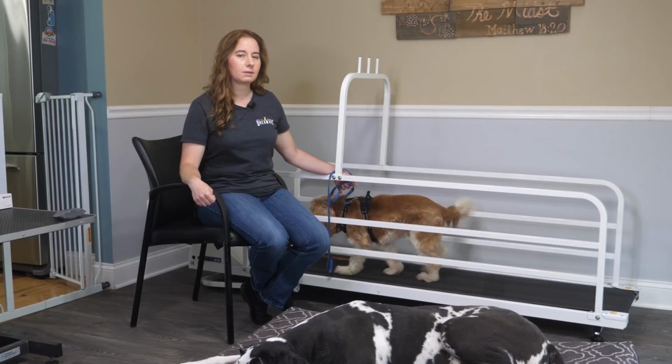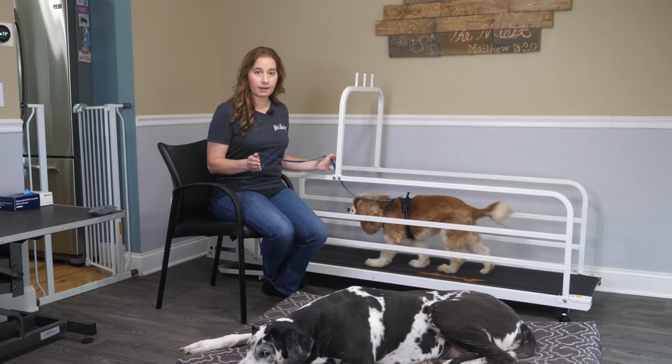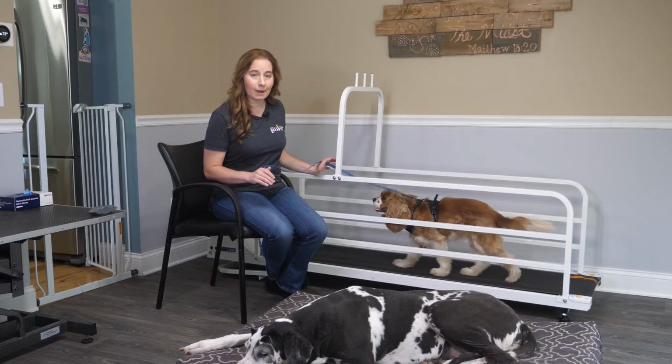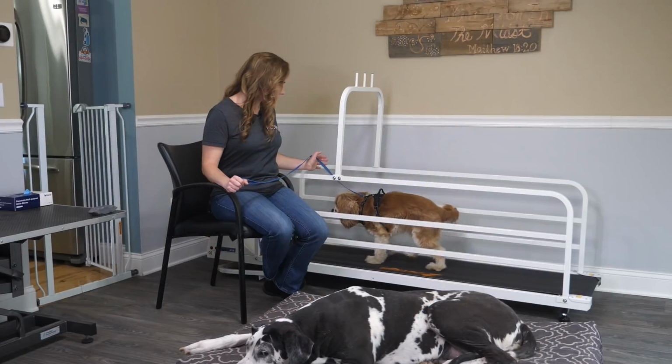Alright, what about retractable leashes? Okay, you heard my biggest nope in terms of advice, and this next one is my biggest nope in terms of what not to buy. Now, retractable leash. Just say no. Not even a tiny bit. All of it, no.